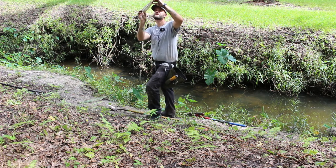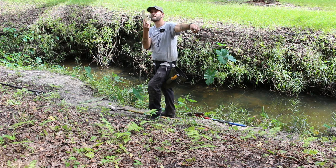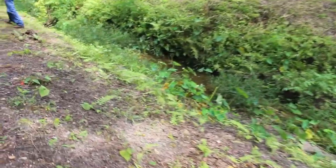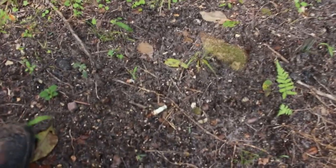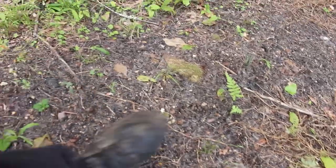Yeah, I see some bubbles. Not as many bubbles as that one, though. She's a beaut. That's the honey hole spot right there. Oh, we got a spark plug. An old spark plug.